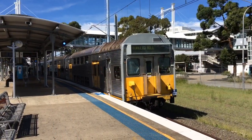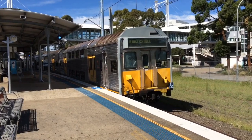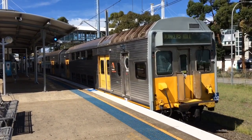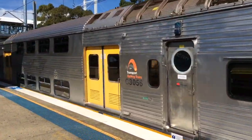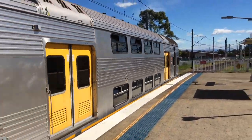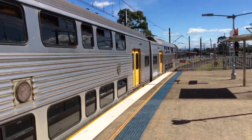S102 is now departing Blacktown for a Schofields service, stopping at Maryong, Quakers Hill and Schofields. Leading car, C3056, and the trailing car is C3005.